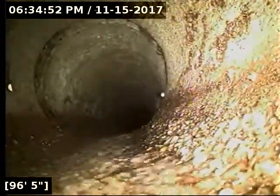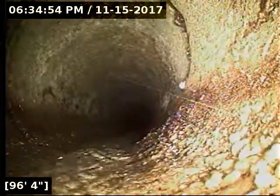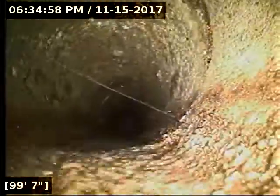But I generally don't ever recommend just drain cleaning them. Drain cleaning, jetting or augering will remove them temporarily, but they're always going to come back. That's why I recommend repairing them so it's fixed for good.